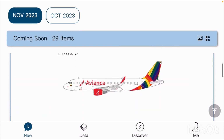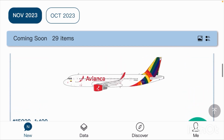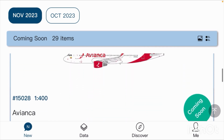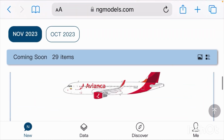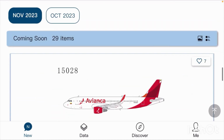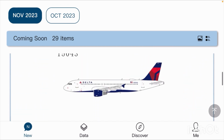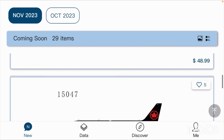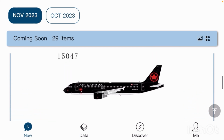Next up is the Avianca A320 in the Pride livery. Next up is the Avianca A320 in the standard livery. Next up is the Delta A320. Next up is the Air Canada Jets A320 in the special black livery.